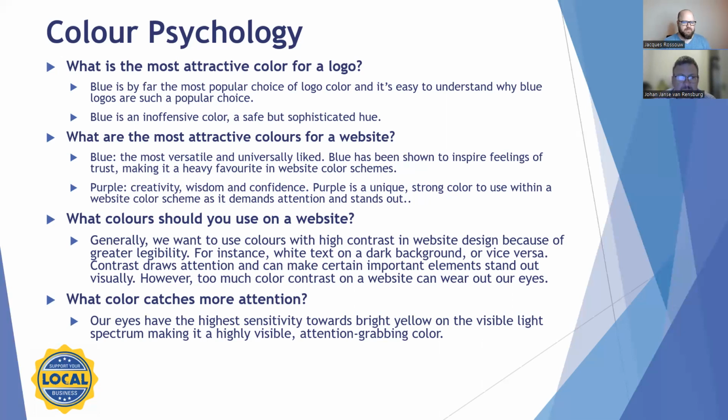What color catches more attention? Our eyes have the highest sensitivity towards bright yellow on the visible light spectrum, making it a highly visible, attention-grabbing color. You don't really need to look too far to see evidence of that. Like the police, their badges are yellow and blue, well, in South Africa. If you have your reflective boards, I know recently there's a reflective white and a reflective red, but most often the hazard boards and all of that, it's black and yellow, just because yellow is striking and it grabs your attention. Stands out. Yeah, perfect.